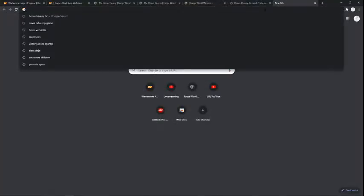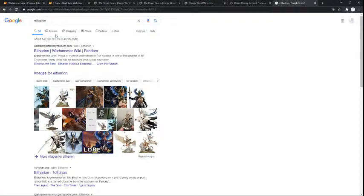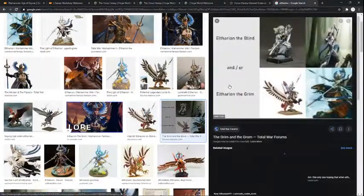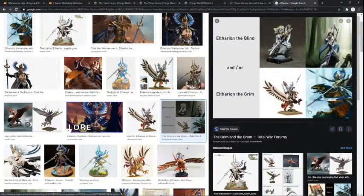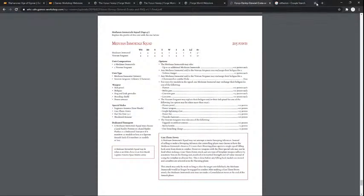I'll see if I can find it on Google. It was a really nice model. I don't know, it just embodied some of the stuff I like about old-school Warhammer. There you go, Eltharion the Blind, holding the sword over there. I really liked that model, and I thought it looked really cool. It had a great backstory. And of course, there's Eltharion the Grim, who is the guy on the Hippogriff. And I don't know if he's the same or a different character, because there's some weird shenanigans that have gone on with him.